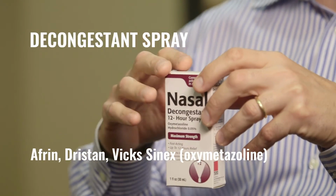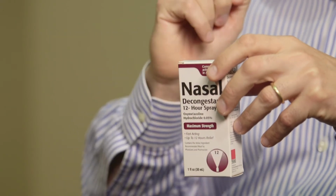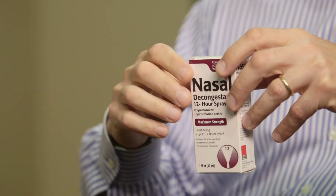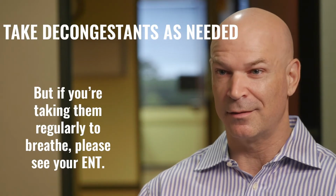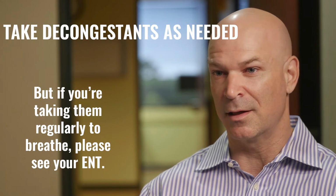So this is like a liquid version of the pill. Okay. And those you spray into your nose. And they work the same way. They constrict blood vessels, but same issue: if you take it too much, being more than just a few days per month or several months, then you probably need to see an ENT, get an examination.